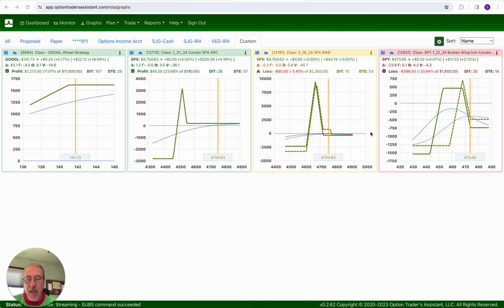Then that may impact some of these a little bit. May give us the opportunity to put on a new trade in a higher volatility environment, which is always a good scenario for a delta neutral options trader. So let's just take a look at our markets here and see.